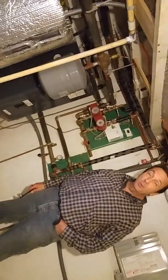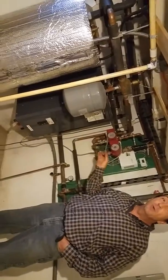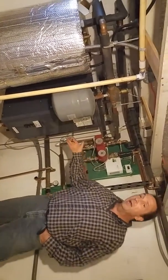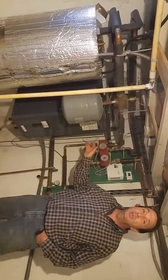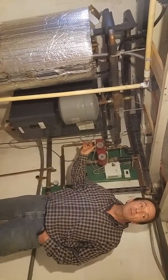Solar Tour 2015. What we're looking at next is the heating system that I chose for efficient heating inside of this historical building. What we're looking at is an electric boiler. This heats water to 160 degrees using electricity that I purchased at half the cost of normal electricity.